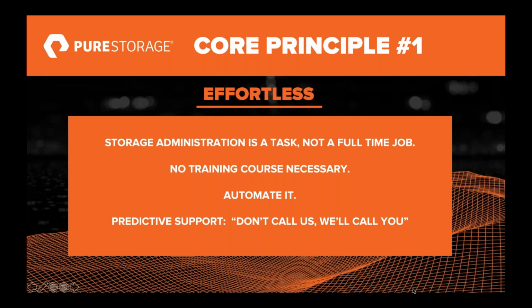Even if you're doing things like cross-site metro clustering, active disaster recovery, even that takes 20 minutes to set up, compared to other solutions where it is an 800-page manual. And also, to make it effortless, you want it automated.